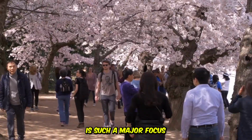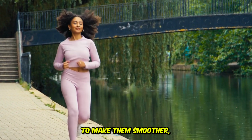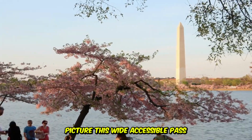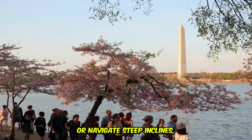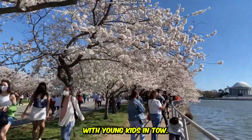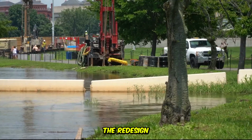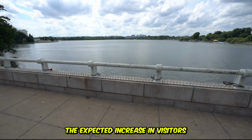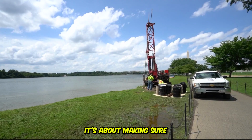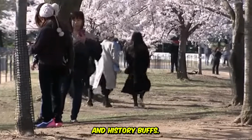That's why accessibility is such a major focus of this renovation. The walkways are being widened and regraded to make them smoother, more even, and easier to navigate. Picture this: wide, accessible paths where you don't have to dodge puddles or navigate steep inclines. Whether you're out for a peaceful stroll, a jog, or visiting with young kids in tow, the new paths are designed to accommodate everyone. What's more, the redesign also takes into account the expected increase in visitors over the coming years. It's not just about fixing what's broken, it's about making sure the tidal basin can comfortably welcome the next generation of tourists, cherry blossom enthusiasts, and history buffs.